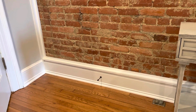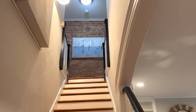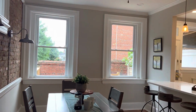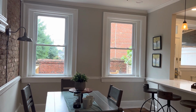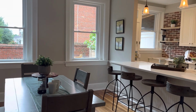Love this exposed brick. Love these tall, probably 7 or 8 inch moldings on the floor, the baseboards. Exposed brick upstairs as well. Still plaster. Coming into this dining area, the windows have been replaced, which is great. They are not historic windows. Those would still have the string, etc. However, this means they are very energy efficient, which is lovely. It's a super cool temperature in here too. That ceiling fan is going and you can feel the air moving around.